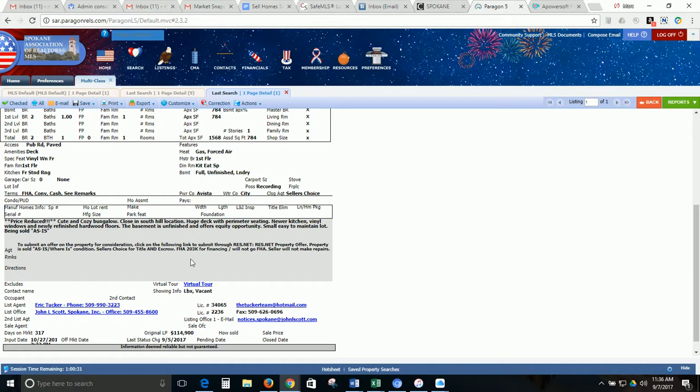Since this is a HUD property, or it's a bank repo, we want to go look at it and see if there are any requirements for the buyer. It might say it's owner occupied only. It might say cash or conventional, FHA, see remarks. So it looks like it's only available for 203K financing, which means there's some repairs that need to be done. So we could talk about that when we get further on into looking at the properties. Okay, let's see.